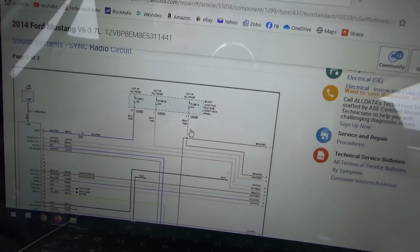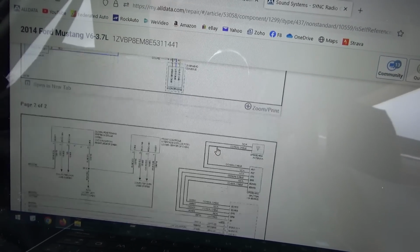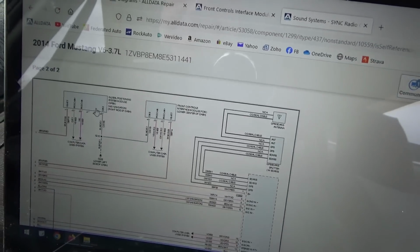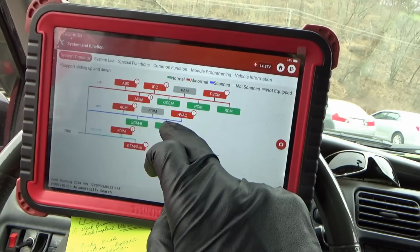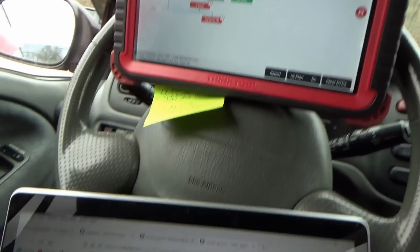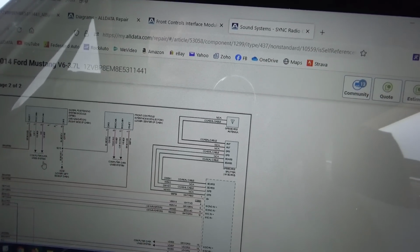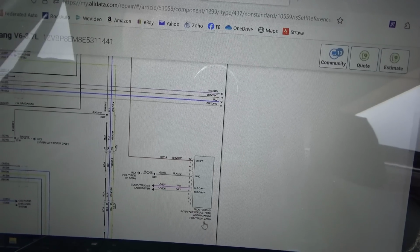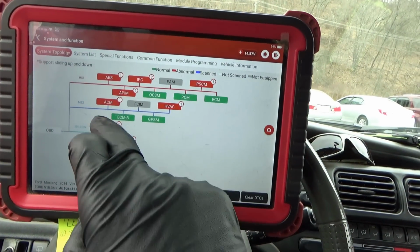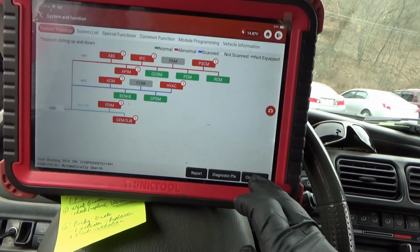Okay. What else does that fuse feed? Because if other modules are online that are on that fuse, well, maybe it's not blown. So we have global positioning system module, which looks like it's happy. So that looks like it's powered up. And then, let's see, where else does this go? It goes to the front display interface module without navigation, center of dash. It says battery voltage is too low. Let's just clear all these out.